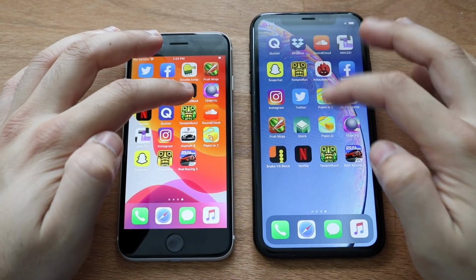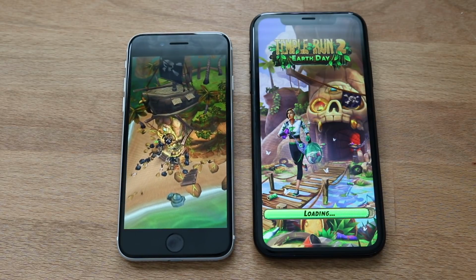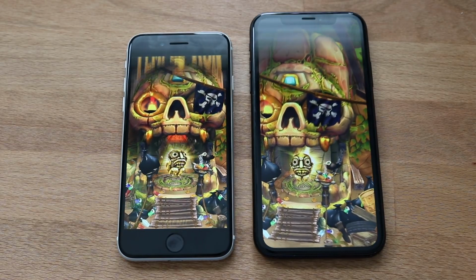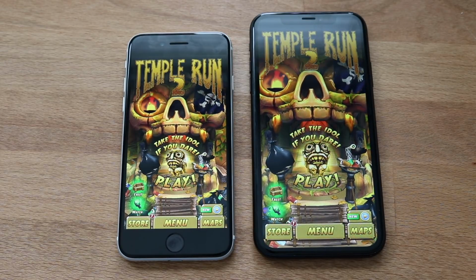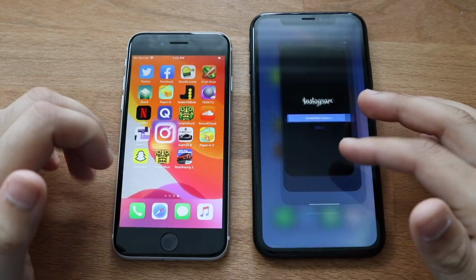Temple Run 2, 3, 2, 1. And it's looking like the iPhone SE2 again, a little bit faster. And it looks like the SE2 was a little bit less glitchy too. Maybe it was just me, maybe I can really tell. And look how much faster the iPhone SE2 was over the iPhone XR. That's pretty impressive. Let's do Instagram, 3, 2, 1. And again, iPhone SE2 is faster.